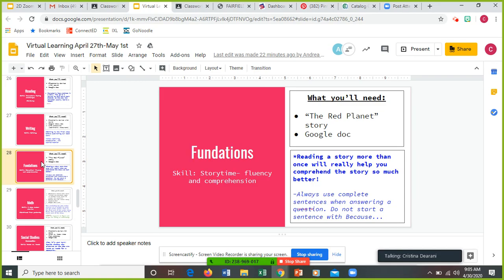So reading a story more than once will really help you to comprehend the story so much better. Remember, always use complete sentences when answering a question. Do not start a sentence with because, right? You always want to put part of the question into your answer.